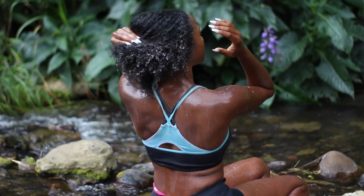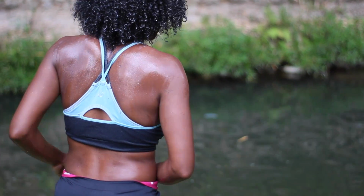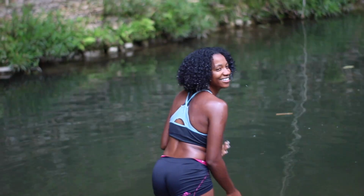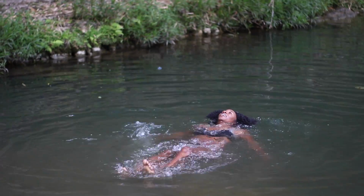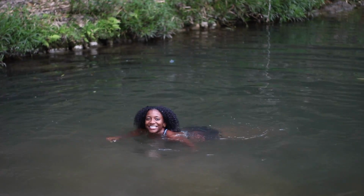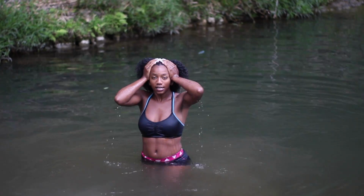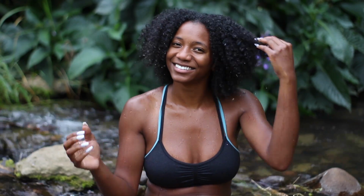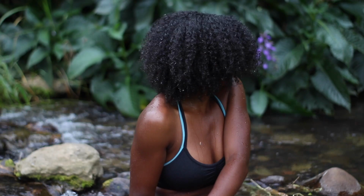Okay, so after detangling my hair, I go to the river, and I make sure that I'm ready to wash my hair in the river, and I do that by swimming. I literally just have so much fun. I swim around in the water and make sure my hair is thoroughly clean. So this is how it looks after I wash my hair. It's so clean.